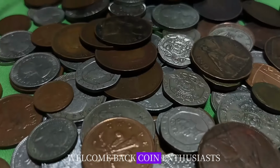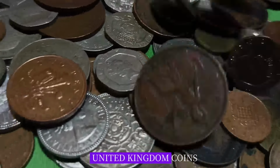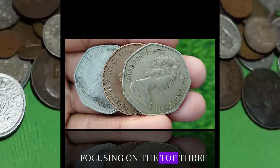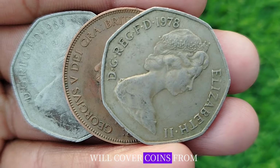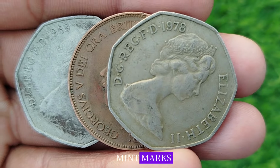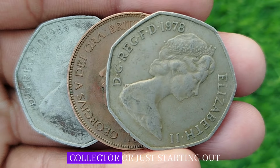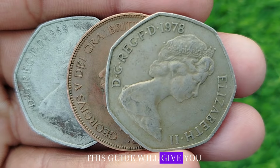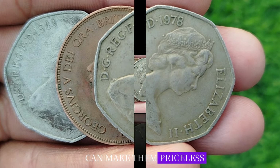Welcome back, coin enthusiasts. Today, we're diving into the fascinating world of United Kingdom coins, focusing on the top 3 most valuable coins that every collector dreams of owning. We'll cover coins from the 50 pence to the 1 penny, highlighting different years, mint marks, and conditions that dramatically affect their value. Whether you're a seasoned collector or just starting out, this guide will give you insight into why these coins are so sought after and how their rarity can make them priceless in the right hands.